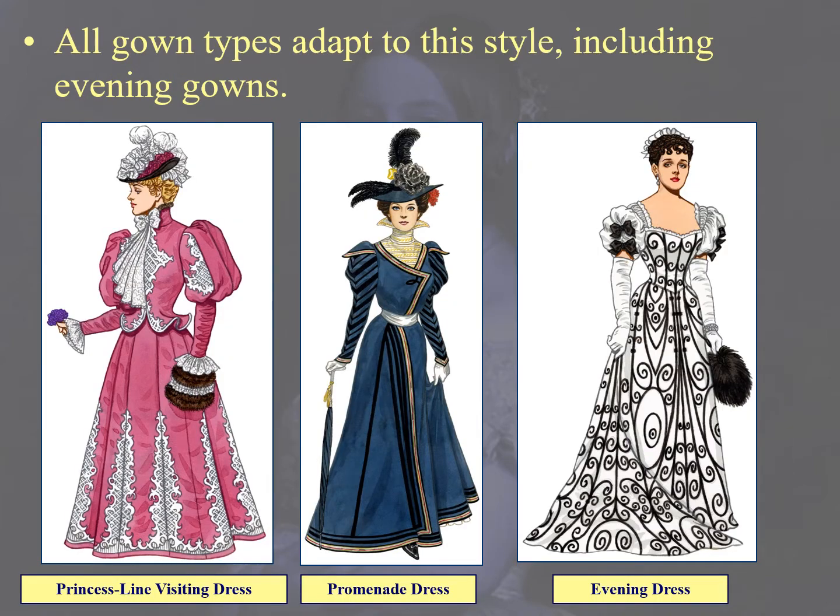Here's some hourglass dresses. Princess line visiting dress, promenade dress, evening dress. You can see short sleeves, elbow-length gloves, and a low neckline.